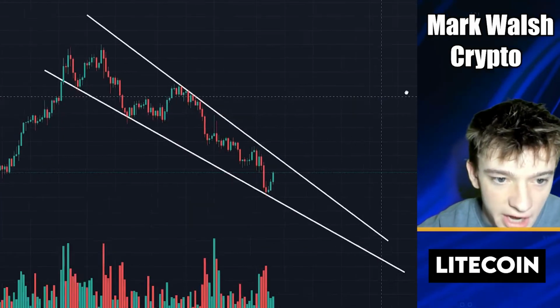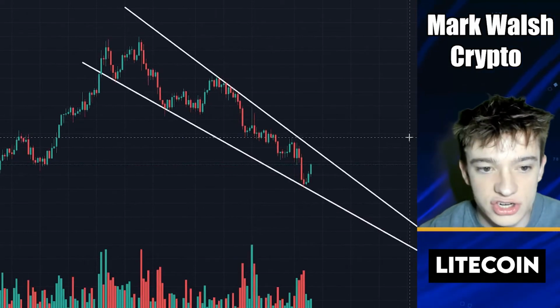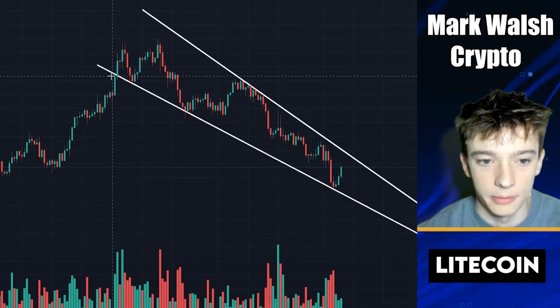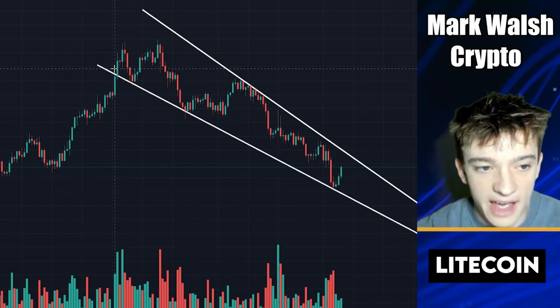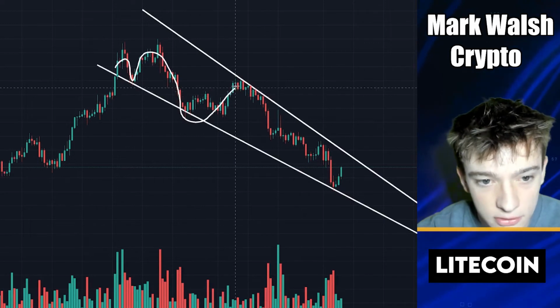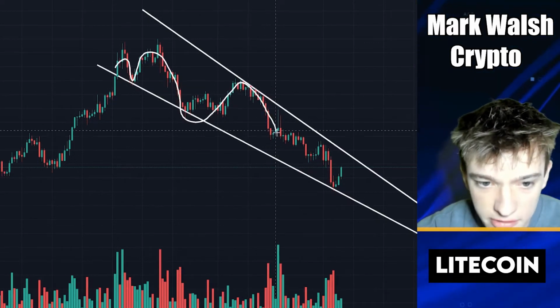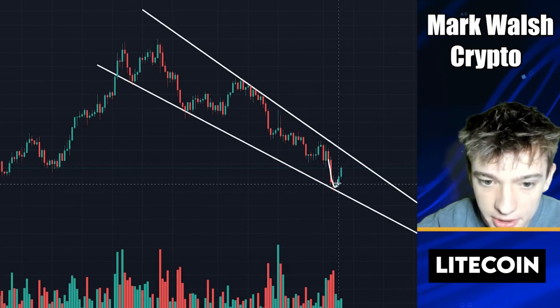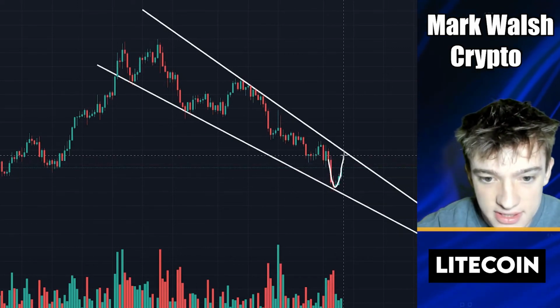So guys, one more thing I want to take a look at is just this descending wedge that we have been forming on Litecoin. If we zoom in a little bit, you guys can see a little bit more what I'm talking about. You guys can see we have been finding some good support on this downward sloping line, and we also have been finding some resistance up here as well. And we've just been bouncing between these two lines. So I would be expecting us to come back up and retest the top of this descending wedge.